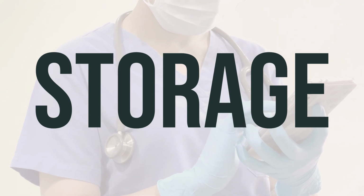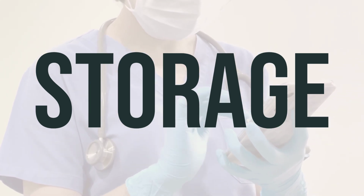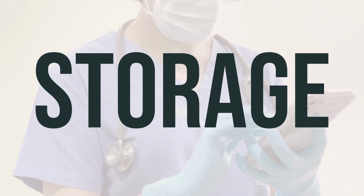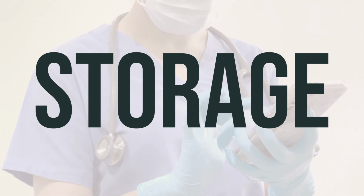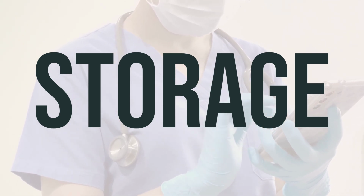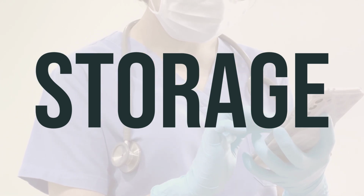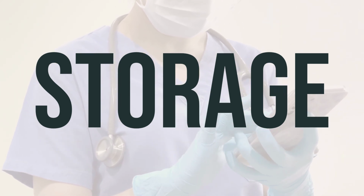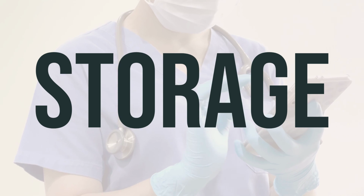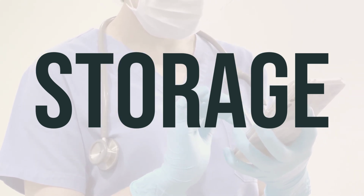It's important to store Zokinvy 75 mg capsule at room temperature, away from light and moisture. Be sure to keep it out of the bathroom and away from children and pets. When it's time to dispose of the medication, make sure to do so properly. Don't flush it down the toilet or pour it into a drain unless instructed. Instead, consult your pharmacist or local waste disposal company for guidance on how to safely get rid of the product when it's expired or no longer needed.